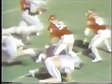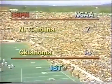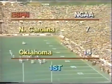We can see Riley there right in the middle of the screen, fighting off the block of the tight end. And then he and Coast close on the ball carrier Johnson as he comes through the line. That's excellent defensive play by both linebackers. What a first quarter we have seen. At the end of the first quarter of play, it is Oklahoma 14 and undefeated North Carolina 7.